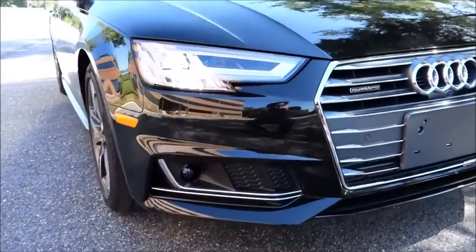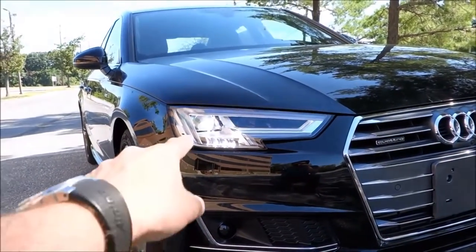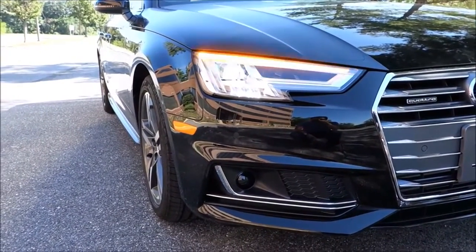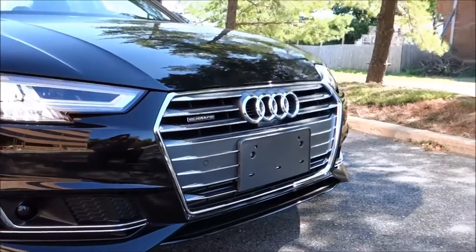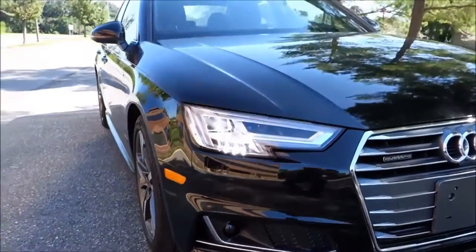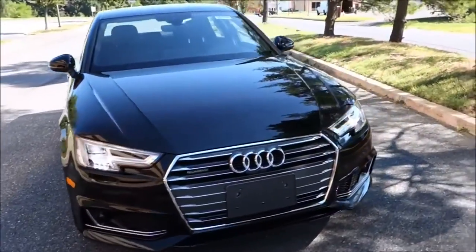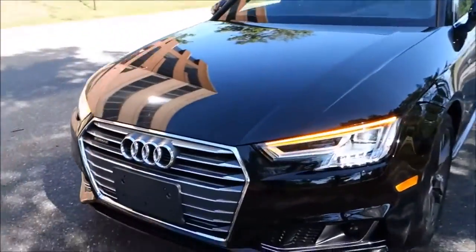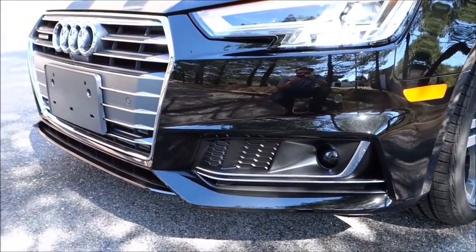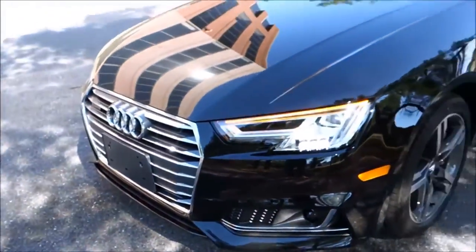Let's take a quick look in the front. As you can see here, currently the hazards are on. We have illuminated LED daytime running lights. You'll also find right down below are the fog lamps. This is the newly done Quattro grille. I like how they did the front bumper here. It looks really sporty. It almost looks like a fin, basically cut for additional aerodynamics.